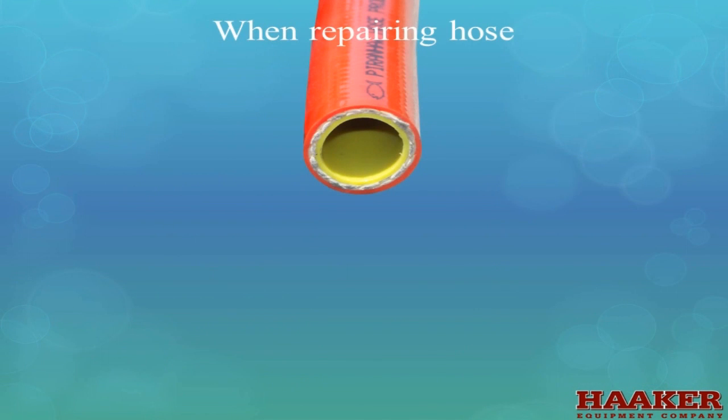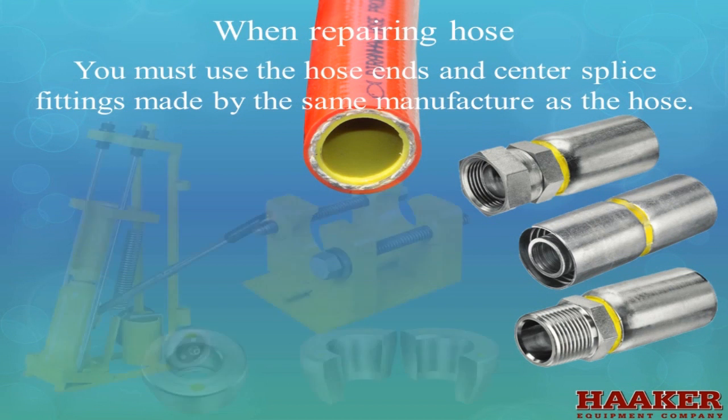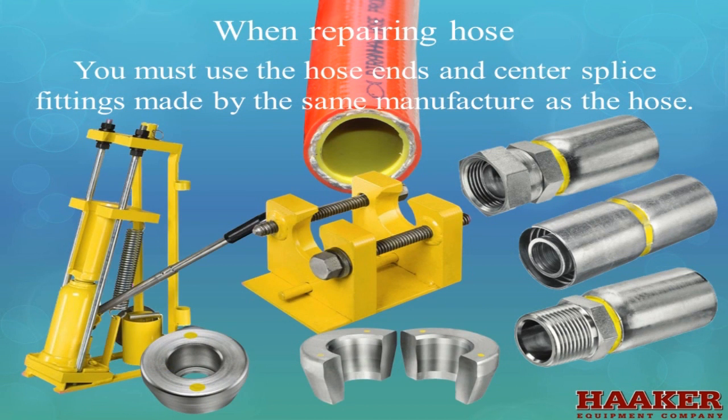When repairing the hose, you must use the hose ends and center splice fittings made by the same manufacturer as the hose. And you must use the tools from that manufacturer as well. Notice everything is color-coded for easier identification.